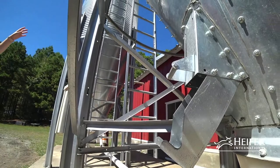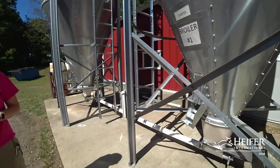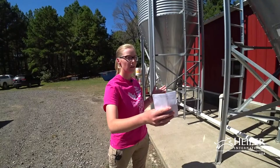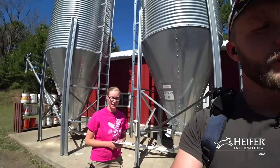About how often do you have to fill up this brooder? So these chicks will get 3 tons each time for each batch. So they'll eat that their entire life. It'll last them from day one all the way up till 3 weeks when they move out to pasture. Very cool. Well, I imagine there is quite the operation inside. Folks, we're going to jump inside and show you what's going on in there.